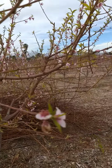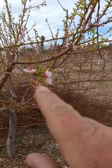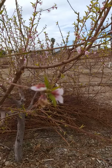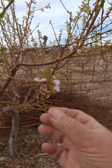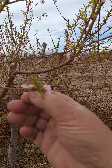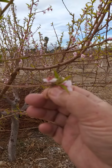And this is a little too early to tell, but right down here, there's a spent flower. That flower was open, and it opened early. Now it's gone, and we don't know if there's going to be any fruit or not. I would say it's a little too early to do this, but let me demonstrate. What you'll want to do is go in there and squeeze the bottom of the flower, right like that. I feel nothing. I press it, and it's flat.